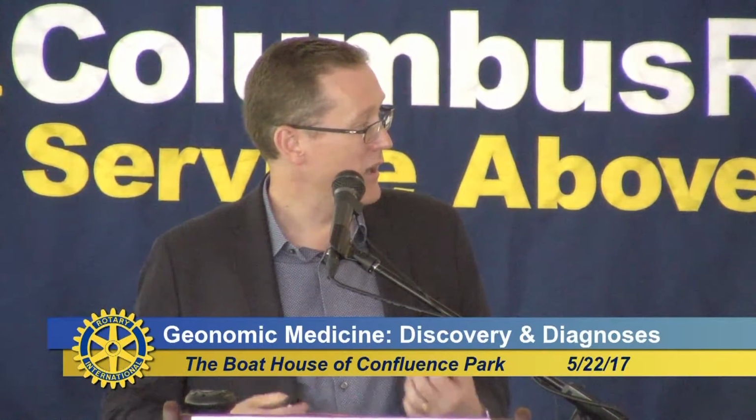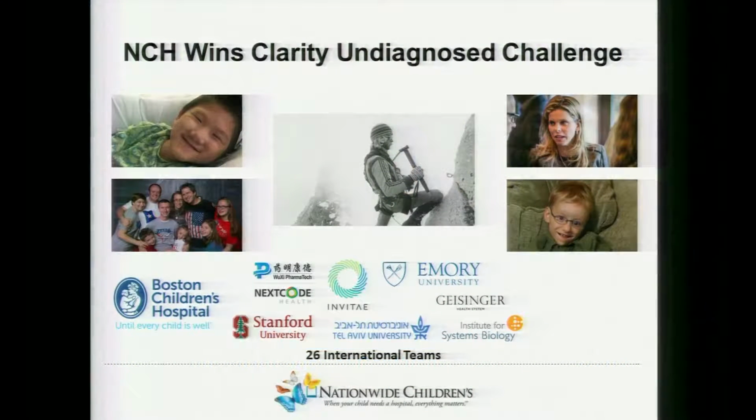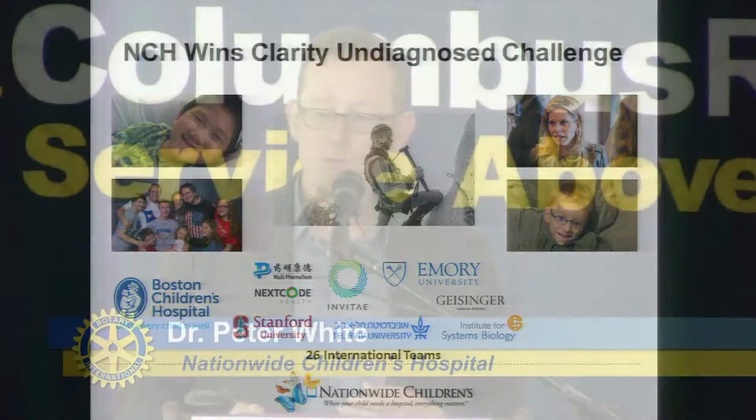And Children's took part along with 26 other teams. And we actually won the competition. We were able to find a potential answer for 4 out of the 5 families. And we were also cited for not just the analysis approach that we took, but we were the only team to think about communicating this data back to the families. We had our genetic counselors write letters to the family explaining what the analysis was and what we found in language that would be understandable.